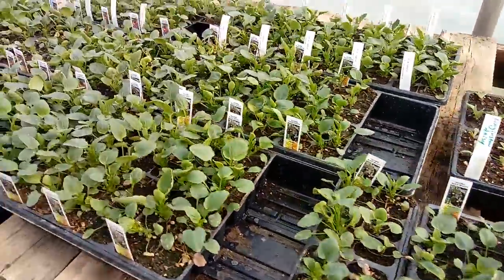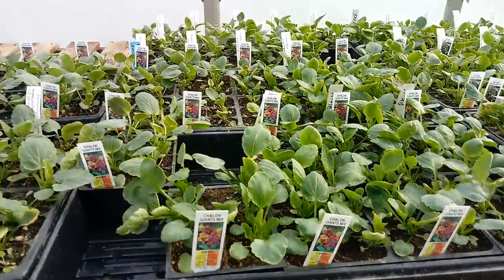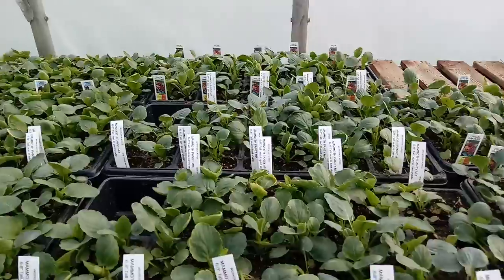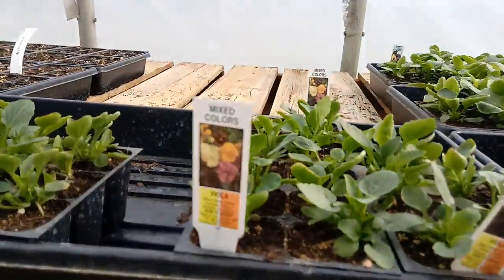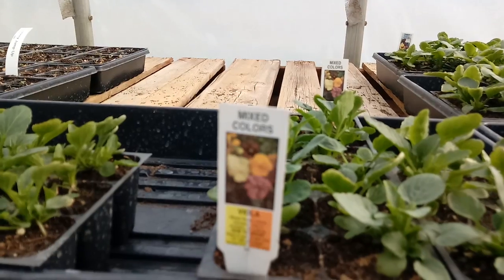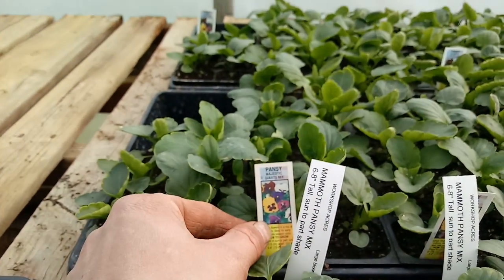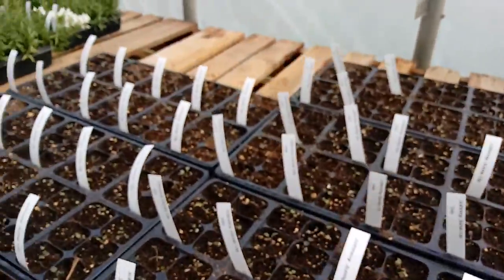And we got black pansies. And we got pansies that are wrinkly with faces. And then we've got pansies with faces. And pansies with no faces. So this is focus. There we go, that's no faces. And this is faces. My Johnny jump ups are still really small, but they're growing.